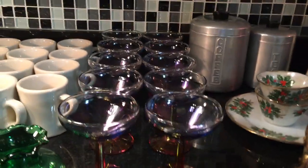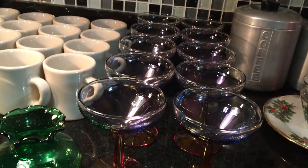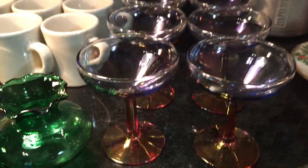Gosh, I don't know. 5, 10, 15, 20, 25, 30, 35, 40. I'm going to try to sell these for 60 bucks. You know, we'll see what happens. I might have to come down, but I really like them.